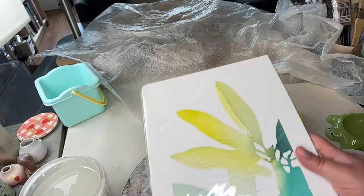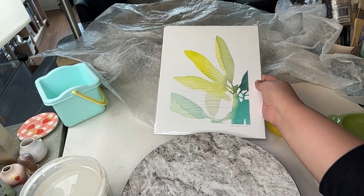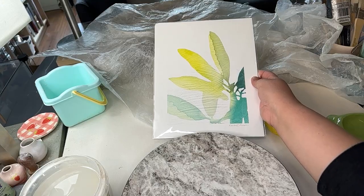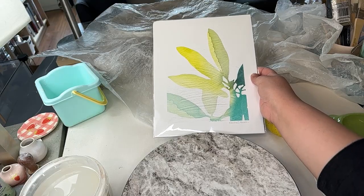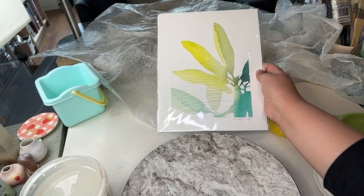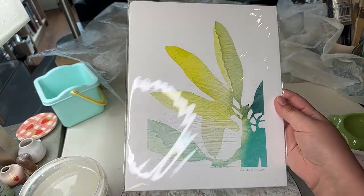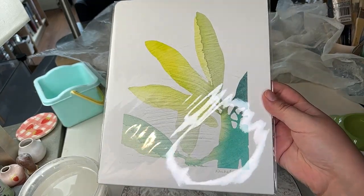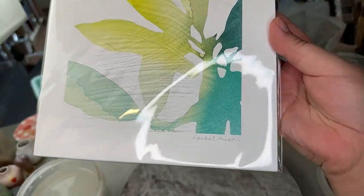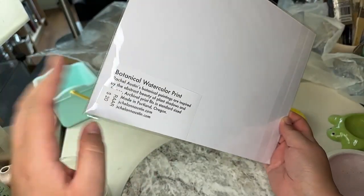I went to this market this weekend. Let me see how I can hold it so there isn't a glare. I thought this was really pretty. I'm trying to decorate the house with a plant theme, maybe teal. So I thought this was really nice. You can see the autograph down here is Rachel Austin. Let's see, what do we have here?